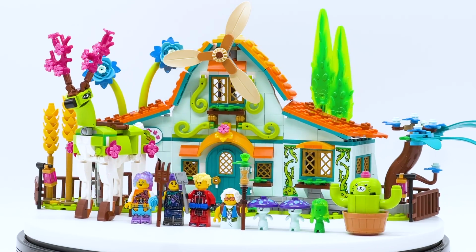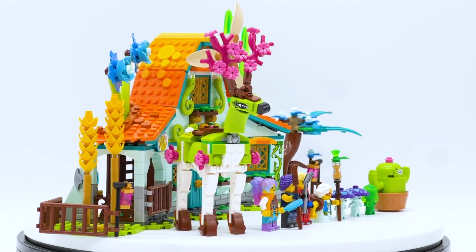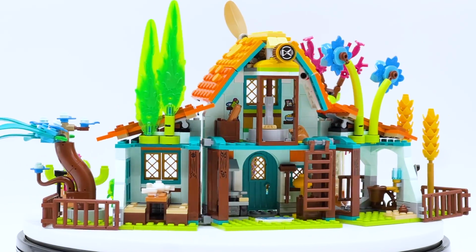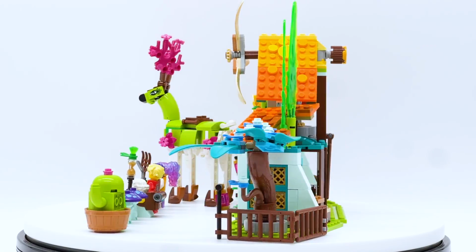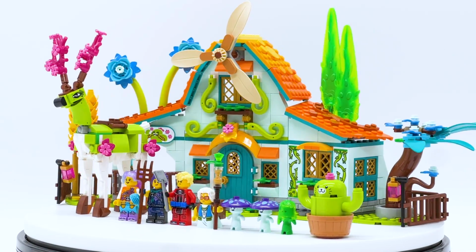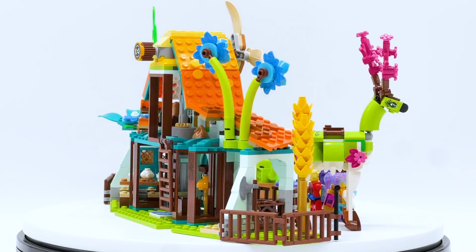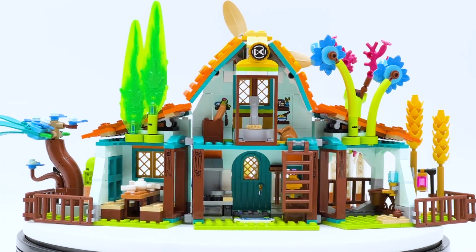And so, overall, what are my thoughts on this set? This set's a very weird one to judge because it's so different from all the other LEGO Dreamzzz sets. I mentioned it real quickly when I was talking about the minifigures, but yeah, this is the only Dreamzzz set that doesn't come with any villain. So as such, I think it's meant for a different market than the other sets. It's not meant to be an action-adventure set. It's more made for kids who just want to have their minifigures, like, work on a farm.